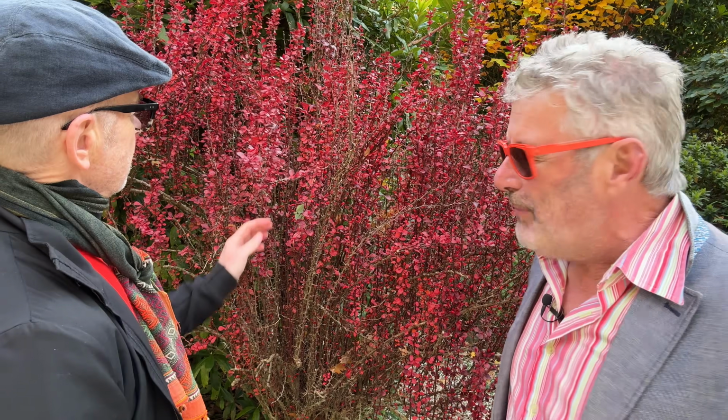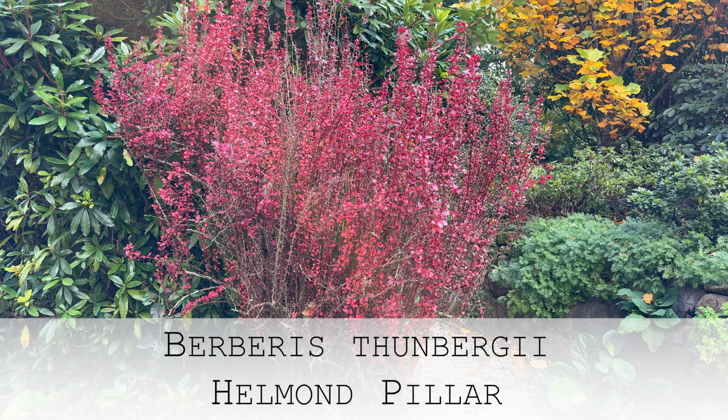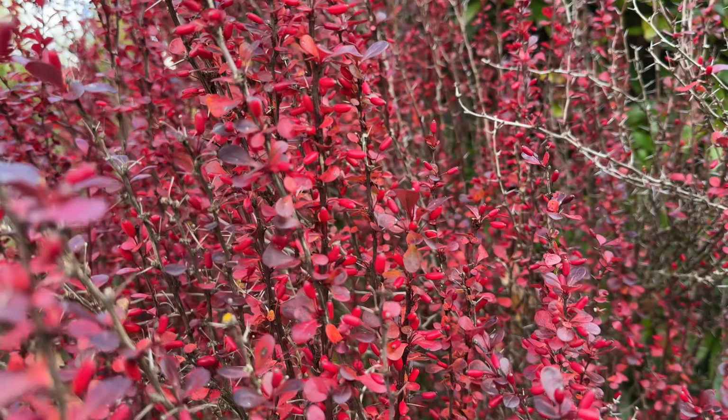It's fabulous. What is going on here? Well, this is one of the multitudes of deciduous Berberis that are out there. This one's Berberis thunbergii 'Helmond Pillar', so it has a fairly vertical form. This one's been allowed to flop out a fair bit, so although it's still got vertical stems, in my own garden I've actually tied mine in to make a very narrow pillar. So it can grow in slightly different forms depending on how you treat it.